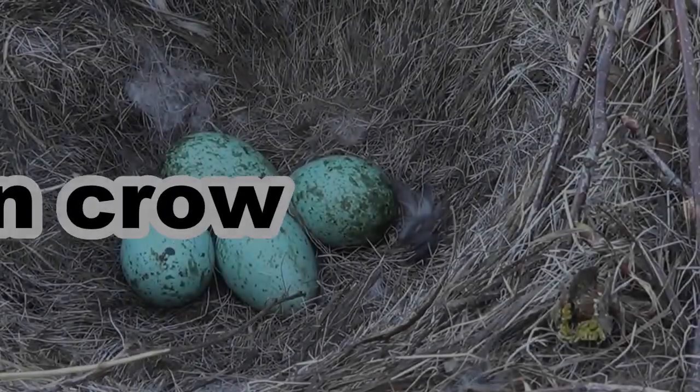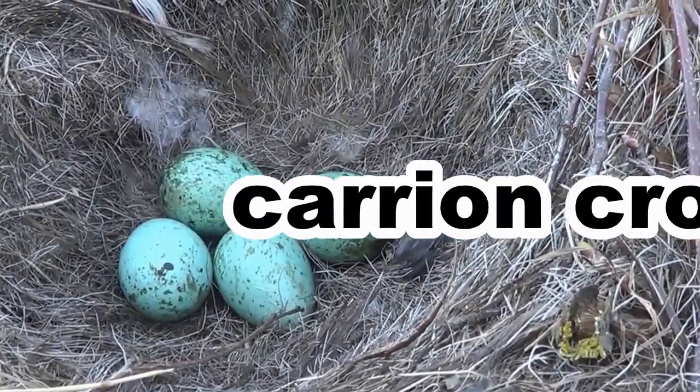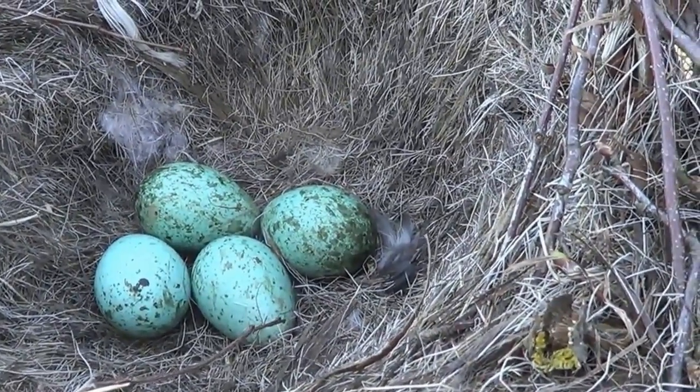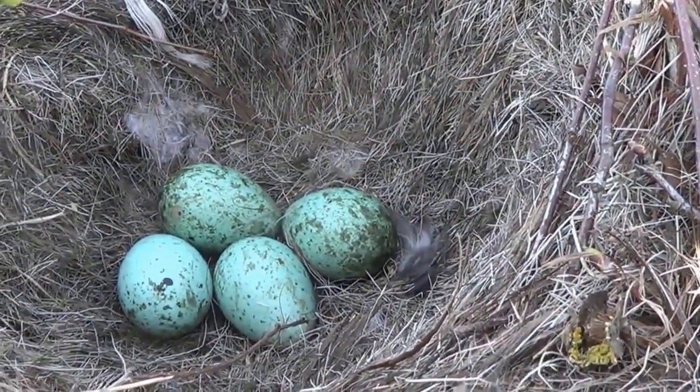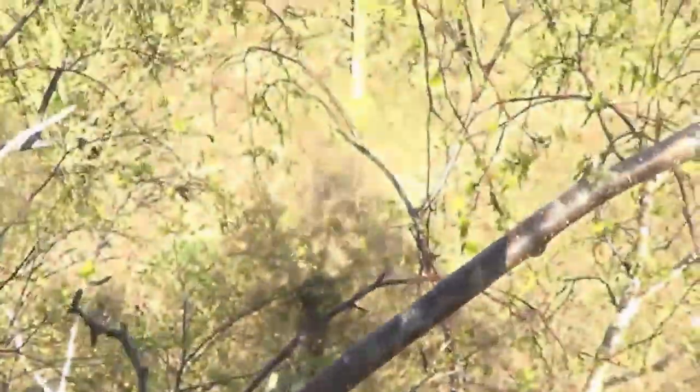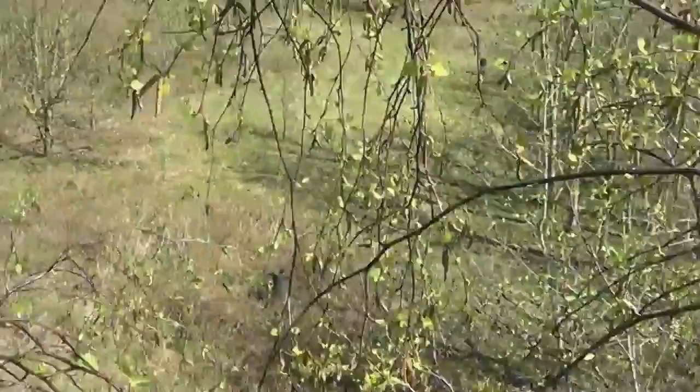I've made it to the top. I'm absolutely shot at. There's four eggs in there, as you can see. It's like you say, not many people get to see in a crow's nest. You can see how high I am up there. Have a bit of a look around.